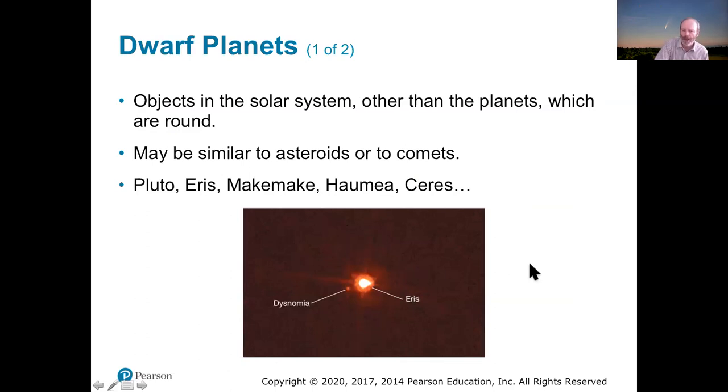Dwarf planets, on the other hand, are things that are large enough to be spherical. They have to be large enough to have their gravity pull them into a sphere, so they can't be egg-shaped or potato-shaped or wedge-shaped or anything like that. They could be like asteroids or like comets. They could be big snowballs or big rocky pieces. Most of the ones we found are out beyond Pluto. They include Eris and Makemake and Haumea. There are others that are out there called Sedna and a few that don't have names yet. We have to figure out whether or not they qualify as dwarf planets each time we discover them.